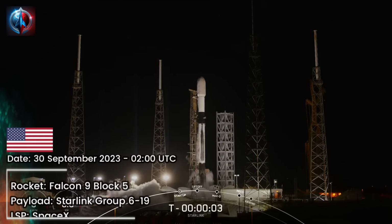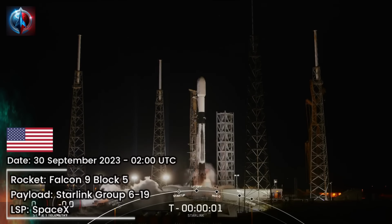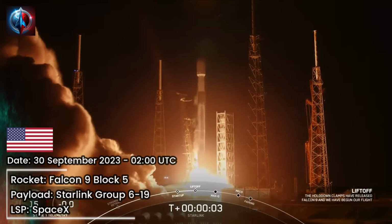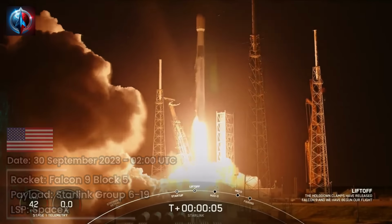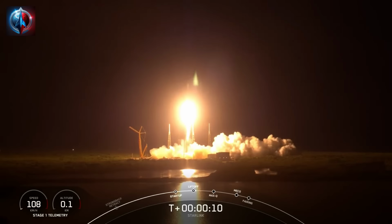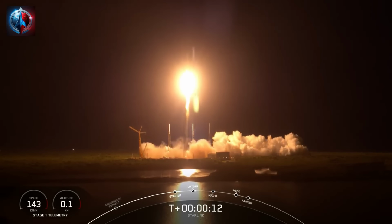Ignition, engines full power, and liftoff of Starlink 619. Go Starlink, go Falcon. Vehicle pitching downrange.